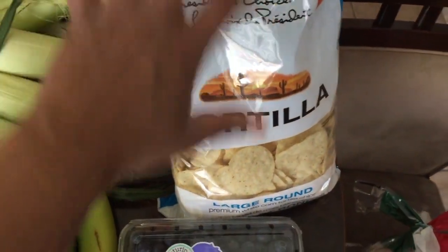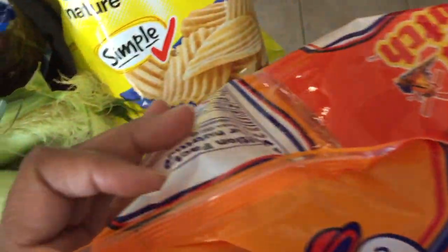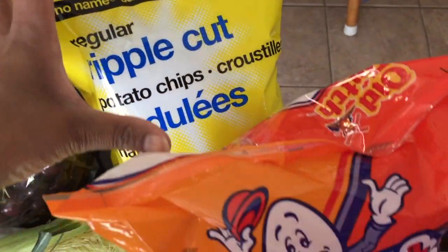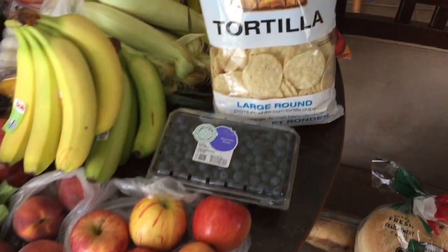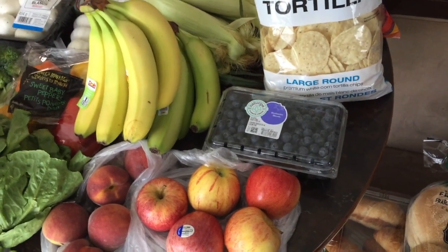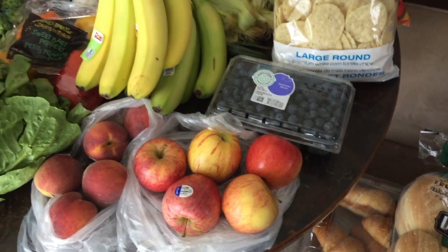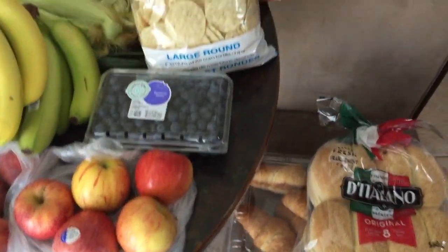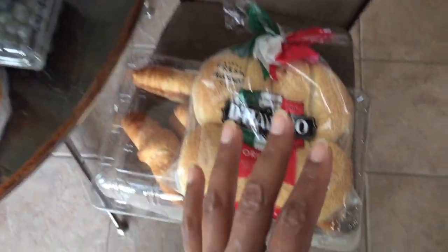Okay, tortilla chips, large round. Humpty Dumpty, these are just snacks for the kids. Ripple cut potato chips and sour cream and onions. I also like to have chips on hand for when, you know, someone might pop over. Maybe they have kids, or even themselves. They just like to put a bowl of chips on the table, as well as some other things, like muffins and fruit and stuff. But yeah, so I bought that for us, but also I'll be putting maybe 1 or 2 away for guests.